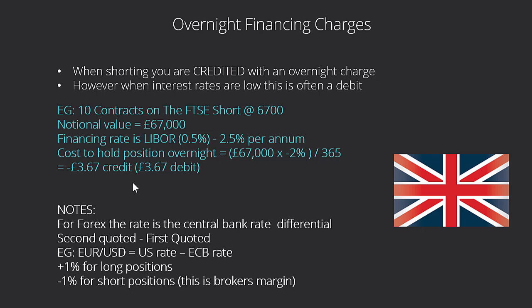So whatever those two may be, you take the net of those two, and then you're going to add plus 1% for long positions and minus 1% for short positions. Again, this is the broker's margin, just adding on. So a slightly more complicated formula there, but ultimately, it's the same thing. You're paying to hold a position, and it's where the carry trade comes from.